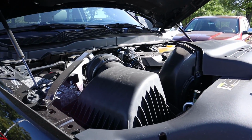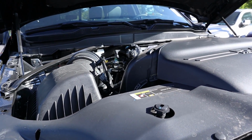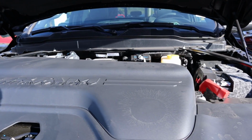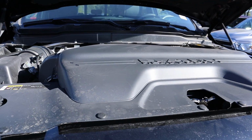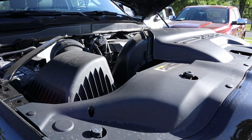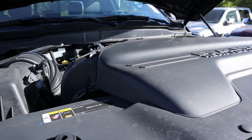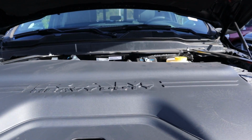Starting under the hood, this particular Ram 2500 has the 6.7 liter Cummins. That is through a 6-speed automatic transmission called the 68RFE. Power outputs are 370 horsepower and 850 pound-feet of torque. You can get a 6.4 liter V8 with this as well, through an 8-speed automatic transmission. Power outputs on that are 410 horsepower and 429 pound-feet of torque. In terms of towing capacity, with the Cummins you can get up to 19,000 pounds, whereas that V8 is going to be closer to about 16,000 pounds roughly.